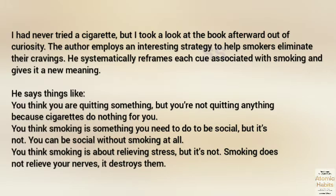I had never tried a cigarette, but I took a look at the book afterward out of curiosity. The author employs an interesting strategy to help smokers eliminate their cravings. He systematically reframes each cue associated with smoking and gives it a new meaning. He says things like, you think you are quitting something, but you are not quitting anything because cigarettes do nothing for you.